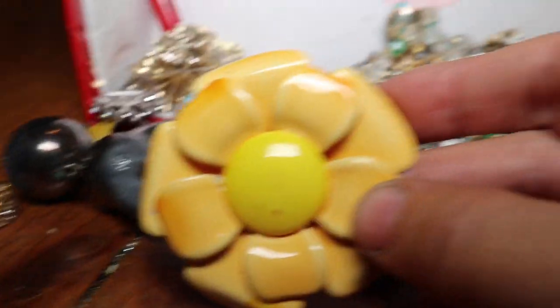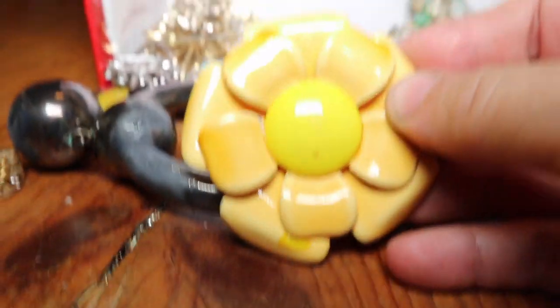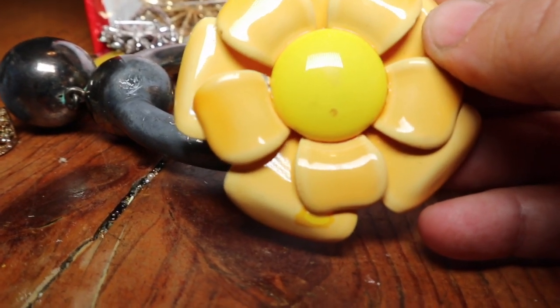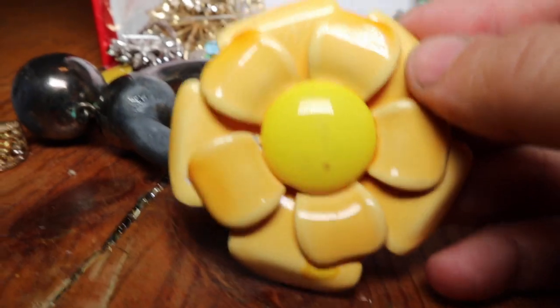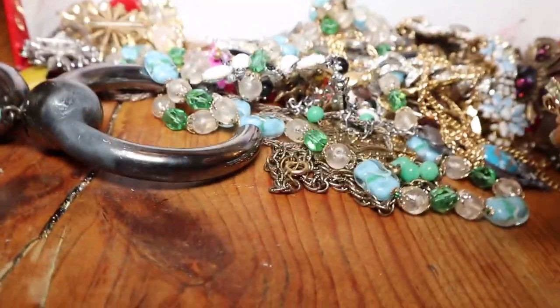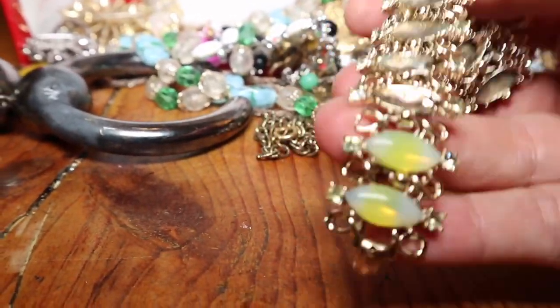And of course there are these enamel flower pins, very popular. I like seeing them in groups on outfits. I think they're very, very cheeky, cute, and chic. And I got, let's see, okay, so this is missing stones. Also art glass.